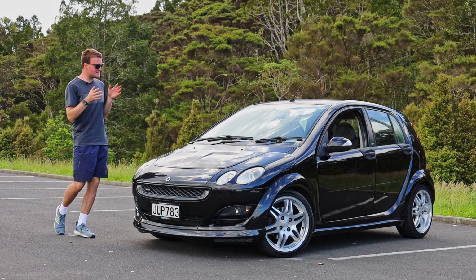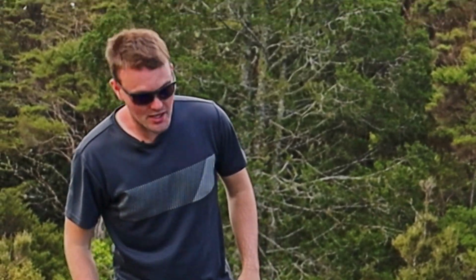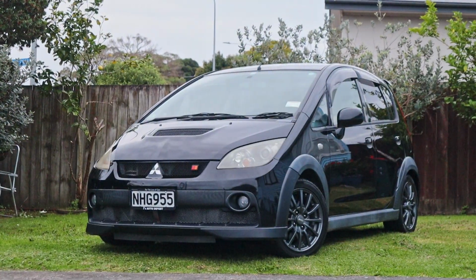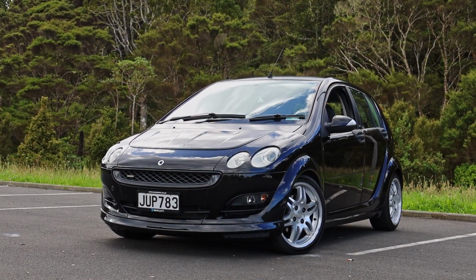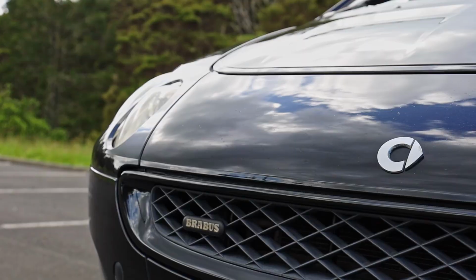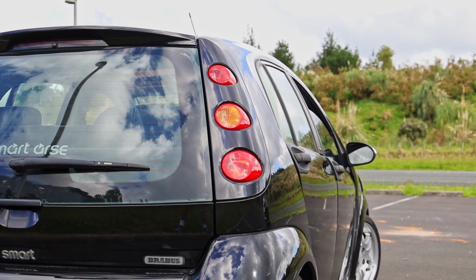And today we're going to be taking a look at a Mitsubishi Colt Ralliart. Oh, hang on, no, it's a Smart Forfour Brabus, my apologies. Underneath, it is basically the same car. I've already done a Mitsubishi Colt Ralliart and it was absolutely excellent. But today we're going to be seeing what basically the same car, but with a Smart badge, a Smart interior and Smart styling is like.